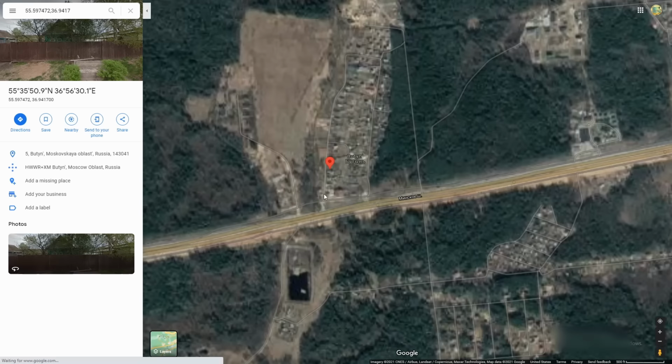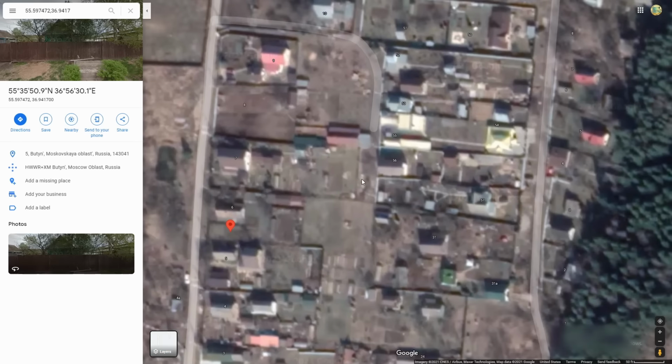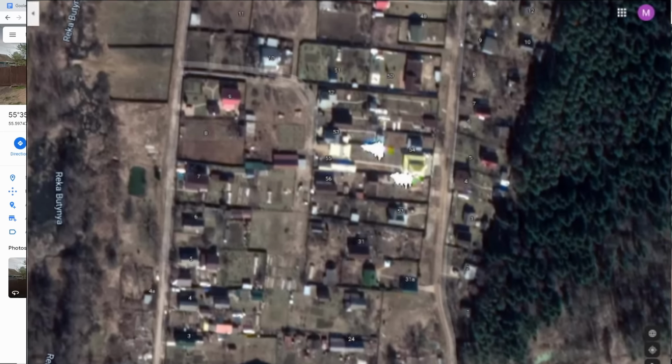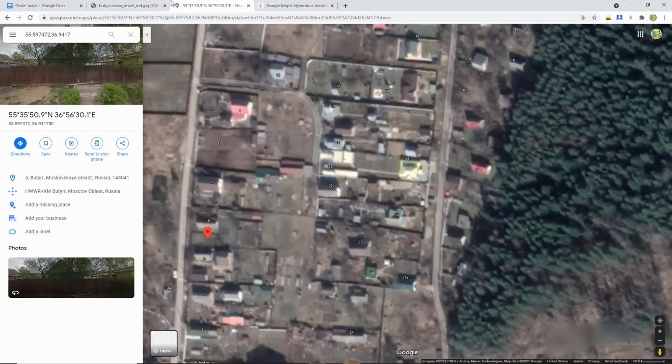Another example of something being mysteriously censored out on Google Maps can be seen in this Russian town called Button. For a while, some of the houses in this town were scribbled out with some sort of white marking. This white scribbling is gone now, but that's weird. I mean, those scribbles were definitely put there on purpose, so make of that what you will.